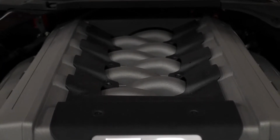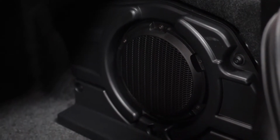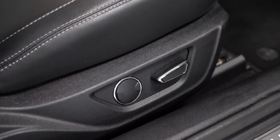You've got a full leather interior as well. In the boot, you can see the subwoofer for the Shaker Pro audio system, which is another optional feature. You've got a full leather interior, full electric functions on the side of the seats as well as lumbar support.